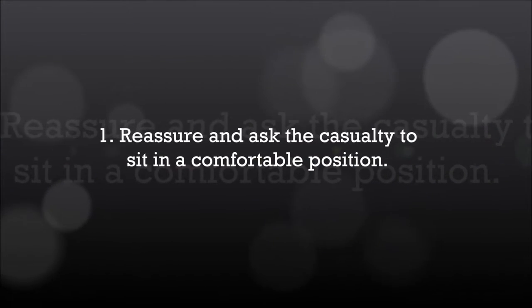Firstly, asthma patients will have these common signs and symptoms together, which is shortness of breath, difficulty in breathing, chest pain, coughing, and also wheezing sound. So let me show you what's the treatment for asthma.